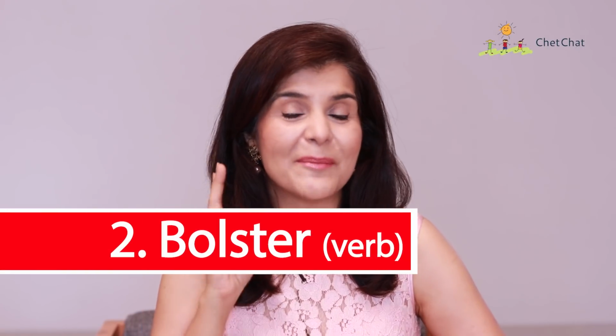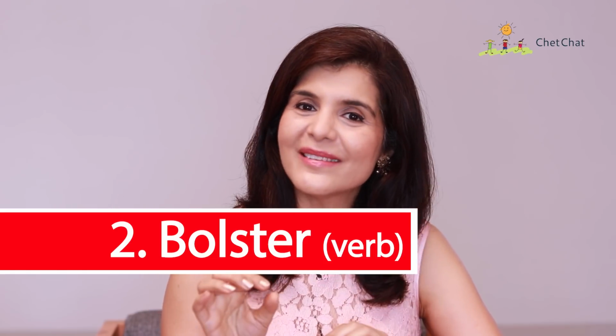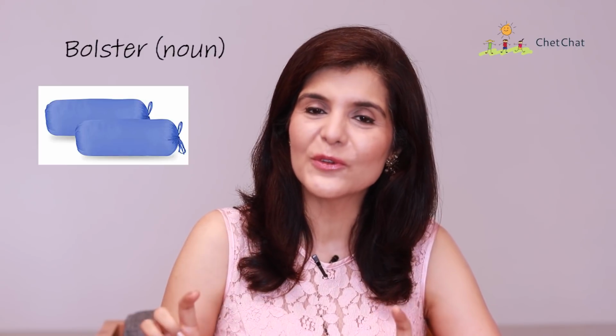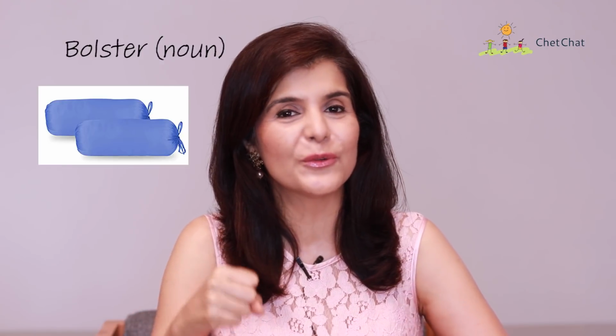And smart word number 2 is bolster. Bolster means to support something, to strengthen it, and to make it stronger. Example, when you want to cheer up a friend who's feeling down, you bolster your friend. Bolster is also used for a long cylindrical pillow which is firm and which you use when you sit down for support. Example, after the pandemic, the government will have to take some strong measures to bolster the economy.